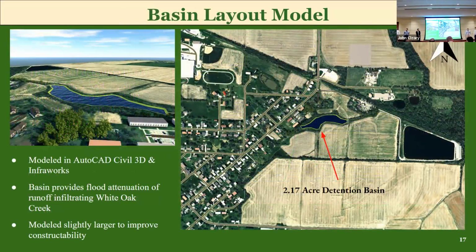Following this hydraulic modeling, we used these results and data to actually design the basin and locate it in the city. We used AutoCAD, Civil 3D, and InfoWorks heavily to do this, not only to locate it, but also to optimize grading and cut and fill quantities. Ultimately, we modeled this slightly larger to improve constructability.